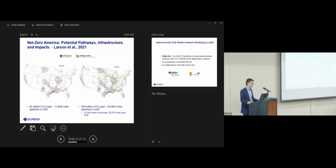The map on the left-hand side shows the required pipeline by 2030. As you can tell, over 11.8 thousand miles of new pipelines will be needed in order to transfer about 65 million metric tons of CO2 per year. And by 2050, if we look at about 1 gigaton of CO2 storage at that level, we need about 65.8 thousand miles of new pipelines.